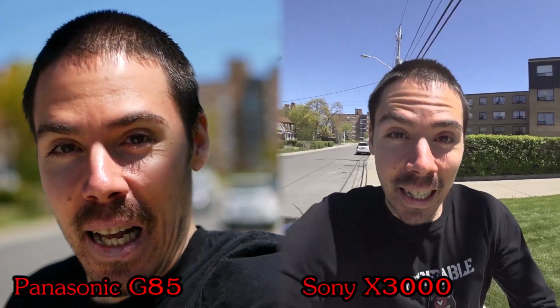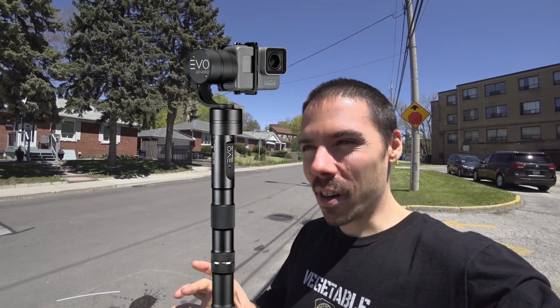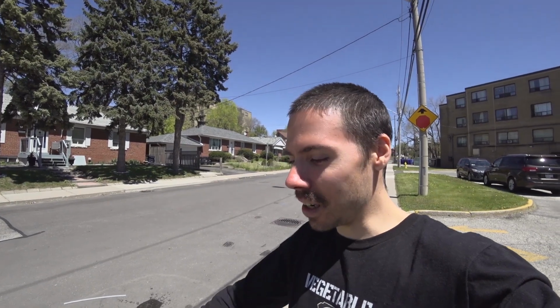It's not as good as a gimbal. Can you hear the wind? I got a filter on it. It's very windy right now. So it's not as good as a gimbal, obviously, but this thing fits in your pocket. It's tiny. You can't carry a gimbal in your pocket. You have to have that in your bag. You're gonna miss the shot. This is just so spontaneous.